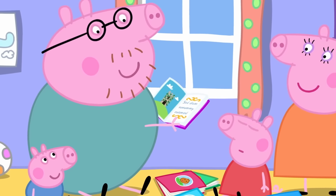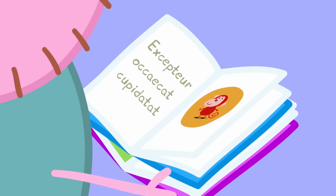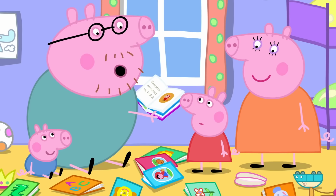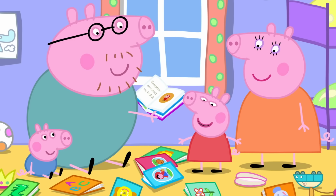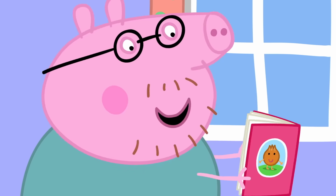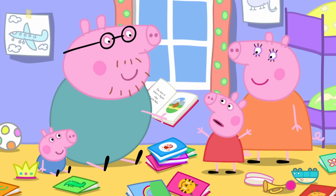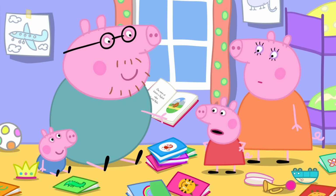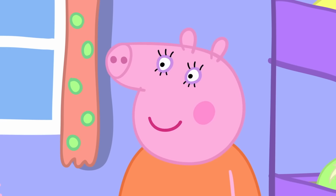Once upon a time, there lived a... Or maybe I can go as the red monkey. I love that book too. I can't decide. All the books are good. Why not go as Funny Onion from the book that Mummy Pig wrote? No, Daddy. It has to be a real book, not Mummy's book. Thank you very much, Peppa.